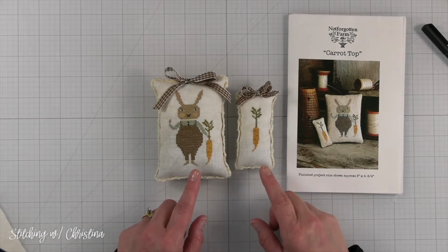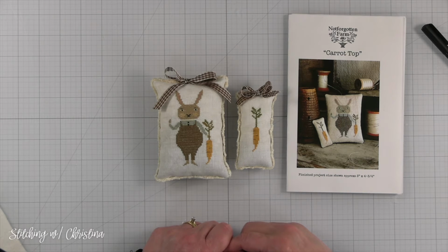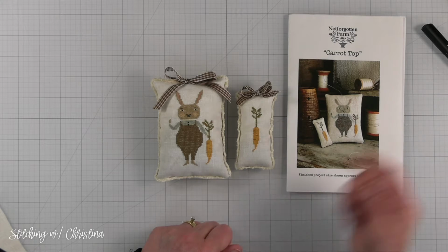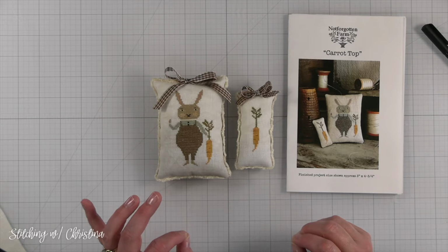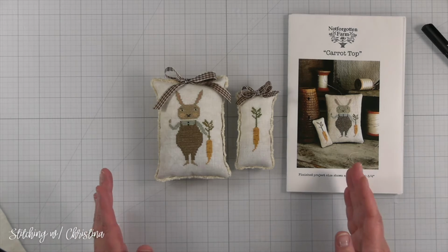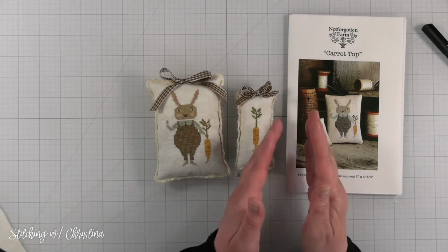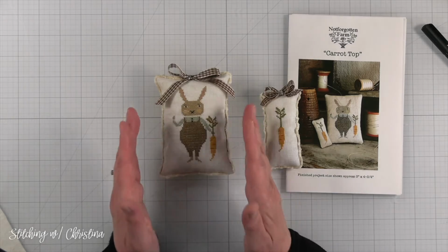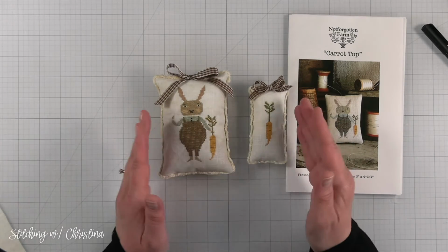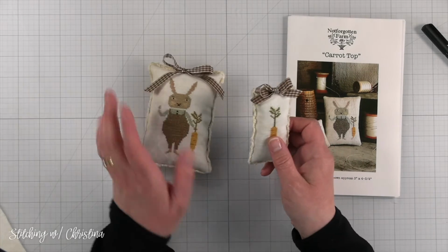And I will tell you that when I sewed them together, I forgot to leave a spot to stuff the pillow on both of them. And I probably could have torn them apart, but I was a little nervous about doing that and ruining the space, because I did not really give myself a whole lot of space in between this design and this little carrot, and I had to just kind of go right in between, and it was just enough so I had enough space on both sides for my pillows.